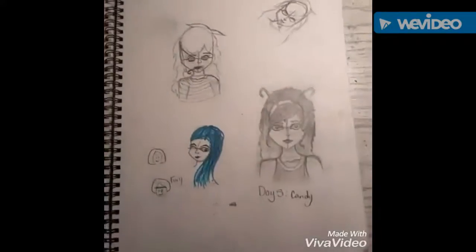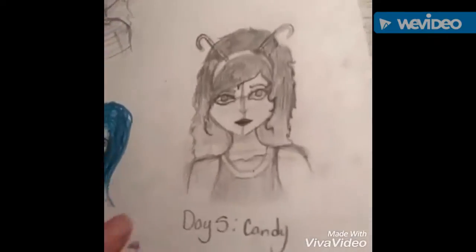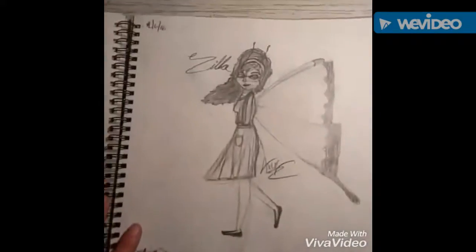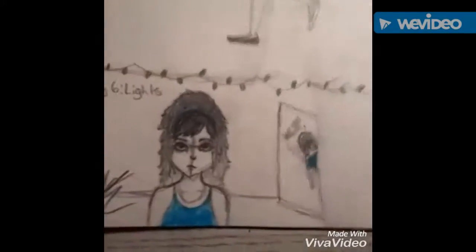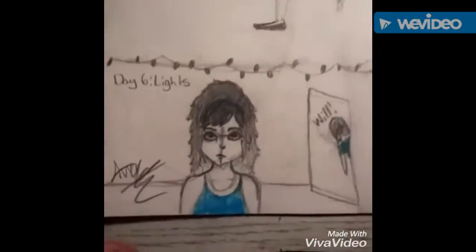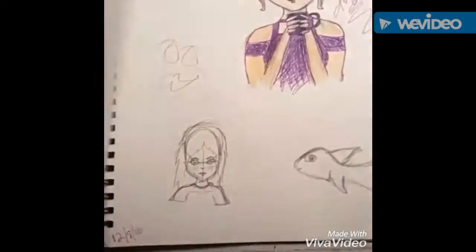And then day five was candy, and I was trying to figure out things to do. So I did this, and I like it a lot. And then I was trying to help my friend learn how to draw, but she wouldn't let me. And then this is a redesign for Zilla. And then day six was lights. If you watch Stranger Things, you know this is Blair and this is Zilla. Blair is a little obsessive about Stranger Things because of the Christmas lights. If you watch Stranger Things, you'll know.